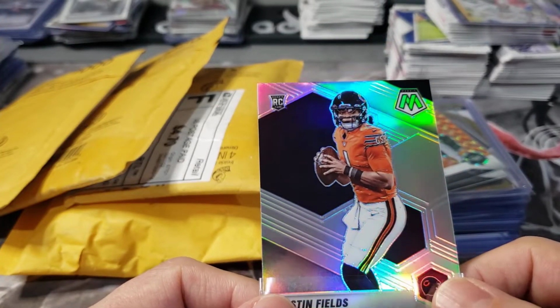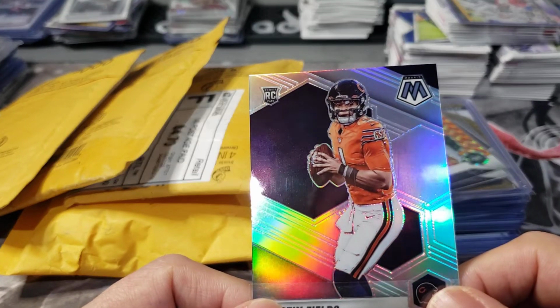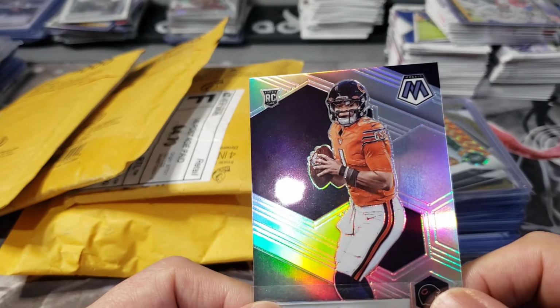He advertised it as mint, and he said he was going to send this in to get graded. And I started looking at it. I'm like, dude, there's no way you're sending this thing in to get graded, because you can see there are very faint print lines on this card.